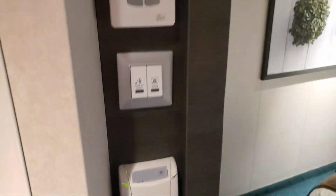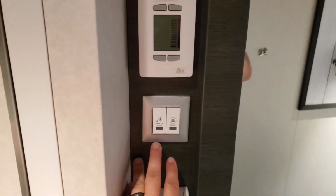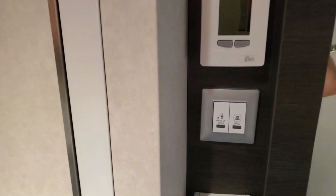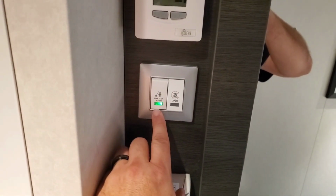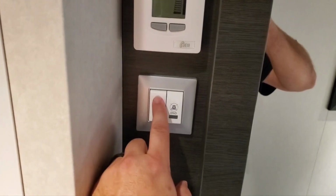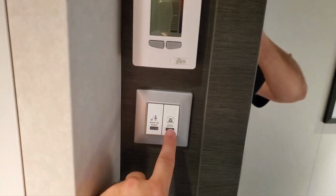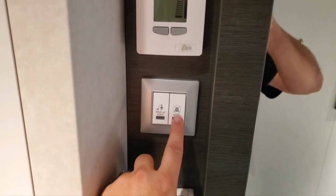Now, the way MSC does this, at least on the Meraviglia, is you have your lights here. They're actually outside the room, up above the door, and this is the one that lets your steward know you want them to make the room up. This one here is your do not disturb. If you have this on, they will not do your room. If you have this on, they will. So this is just something to keep in mind.